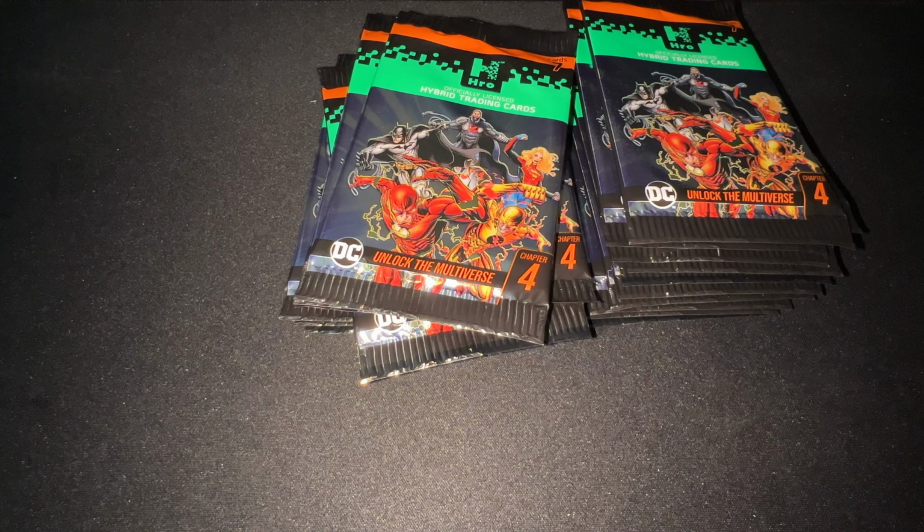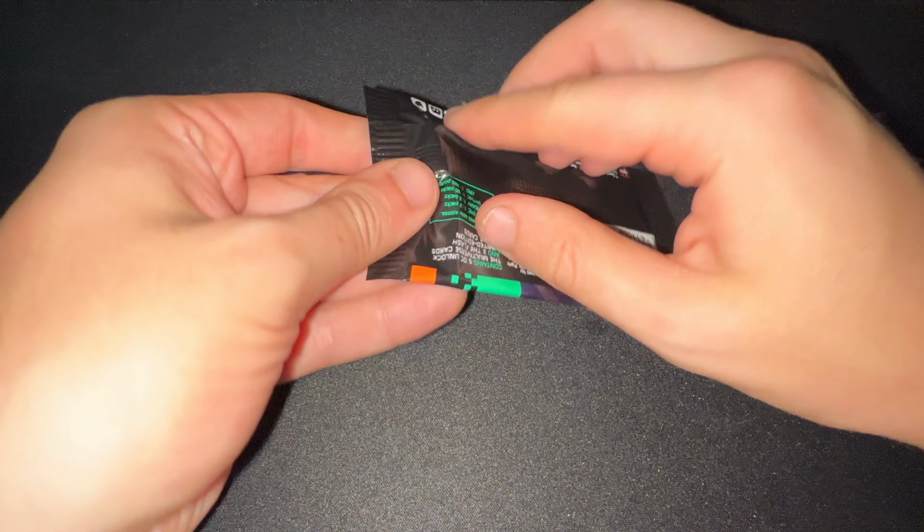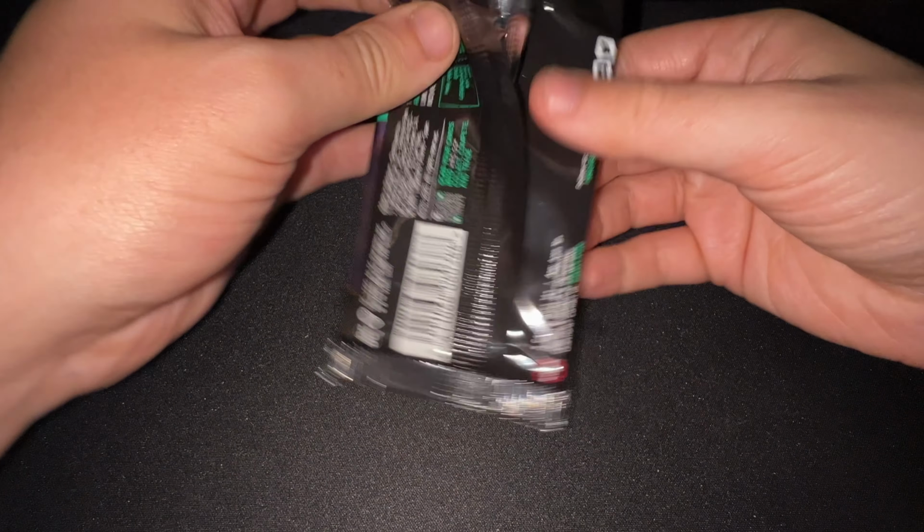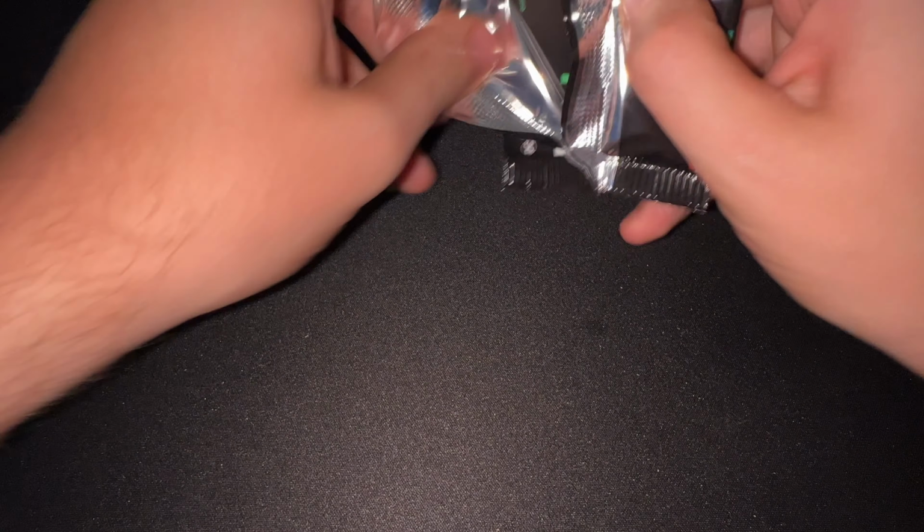Right. Without further ado, let's go. So, we'll be getting through these quite quickly. Don't want to keep your time. Just think, I've got to scan all of these straight after the video. That's going to take long enough.